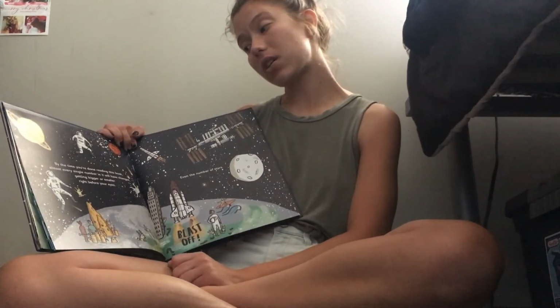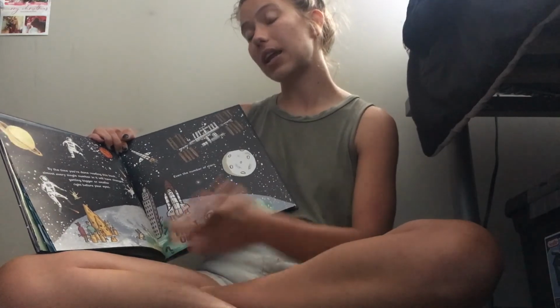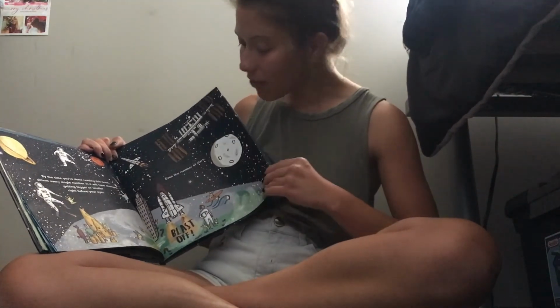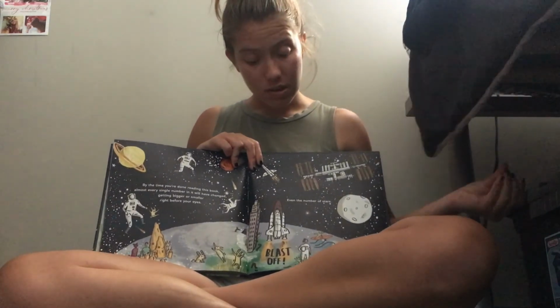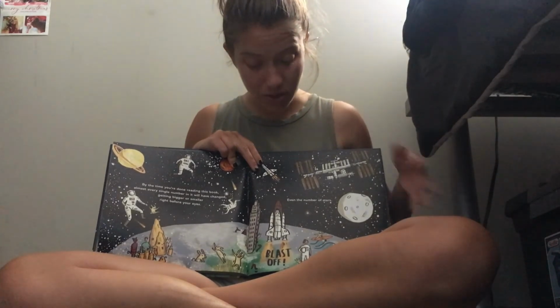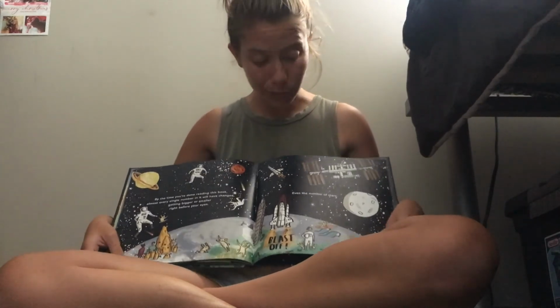By the time you're done reading this book, almost every single number in it will have changed, getting bigger or smaller right before your eyes. Even the number of stars. Because there's stars that are created and stars that die out. Just like humans are born and then eventually die, the same thing happens with stars. And so that's why those numbers are never staying the same. Same with animals too. And different cities are being built. So that number goes up.